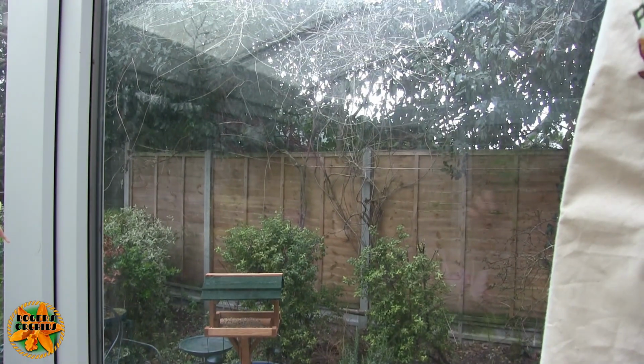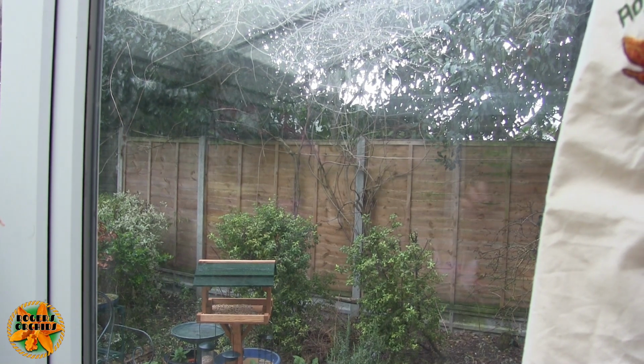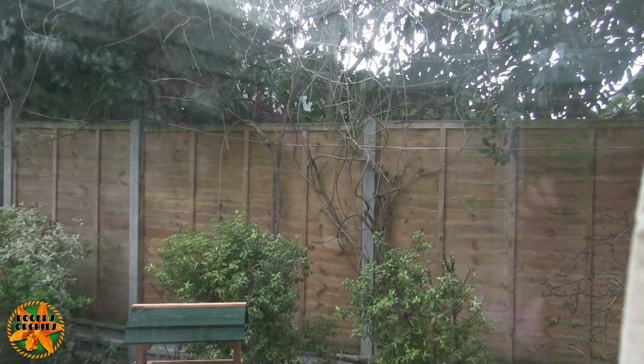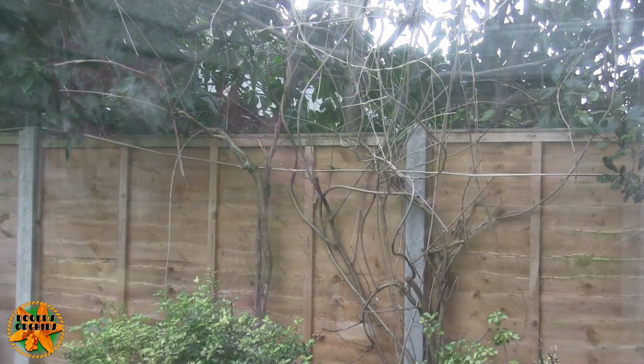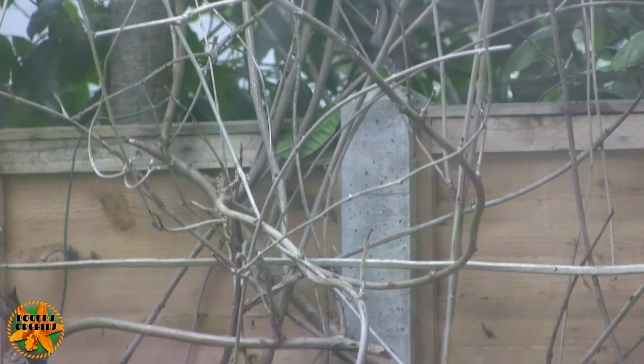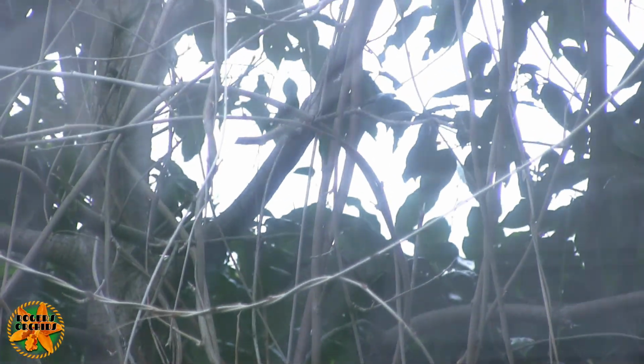There's the little wren. I doubt if I can zoom in because he'll probably see me and fly away. I've lost sight. Oh, he's right next to the post. And where's the camera pointing? Oh, he's gone up in the bushes now.